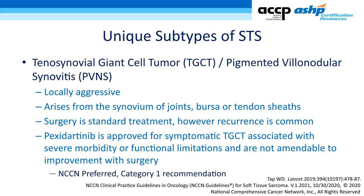Another unique subtype of soft tissue sarcoma is tenosynovial giant cell tumor. It is a locally aggressive tumor that arises in the synovium of joints, bursa, and tendon sheaths. Again, surgery is a standard treatment. However, recurrence is very common. Pexidartinib was approved for symptomatic TGCT, which was associated with severe morbidity or functional limitations and are not amenable to surgery. This was given NCCN preferred category 1 recommendations.